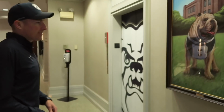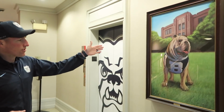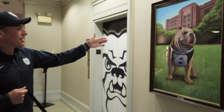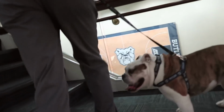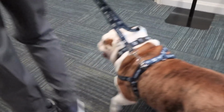One of my favorite pieces on all campus, let alone Robertson Hall: a portrait of Butler Blue II. Really cool. And he's on the mall, standing in front of Jordan Hall. There's an elevator, but we don't need the elevator. We can take the stairs. Trip always wants to take the elevator. We'll go to the second floor, where the Office of University Marketing and Communications resides, and that's where we get to spend our days working for this dog.